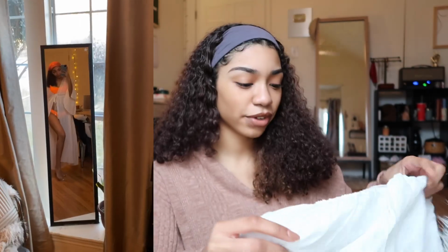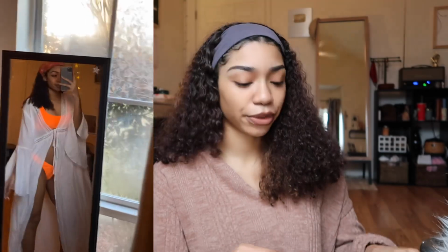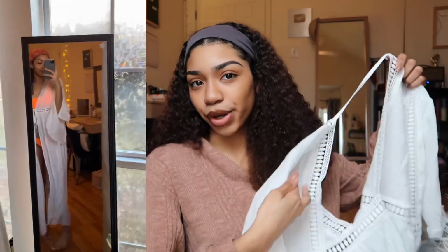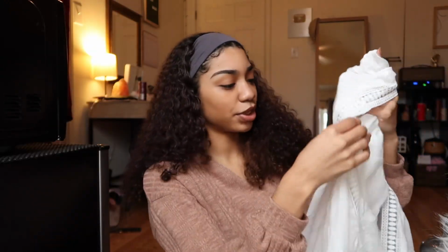So the last thing is actually a cover-up. This gives me Mamma Mia vibes. If y'all have watched Mamma Mia, it definitely gives me those flowy, I'm on the beach just living life type vibes. It's just so boho and bougie and I just love it. You'll see way better in the try-on because I cannot hold it up right. Just imagine how cute it would look in pictures on the beach.